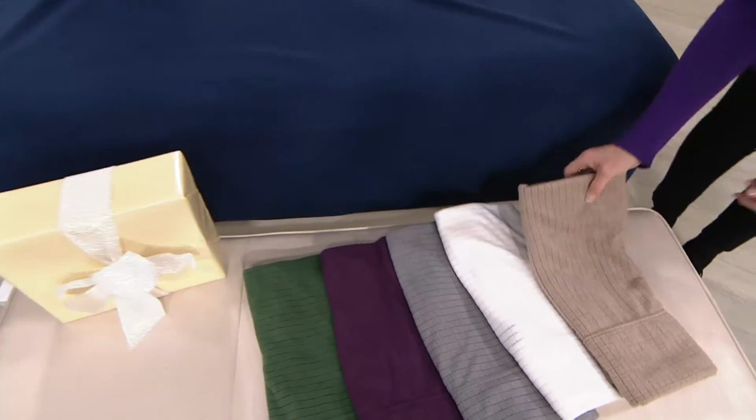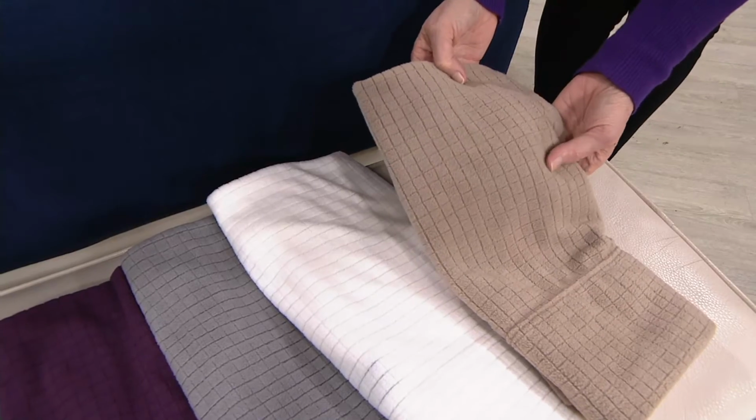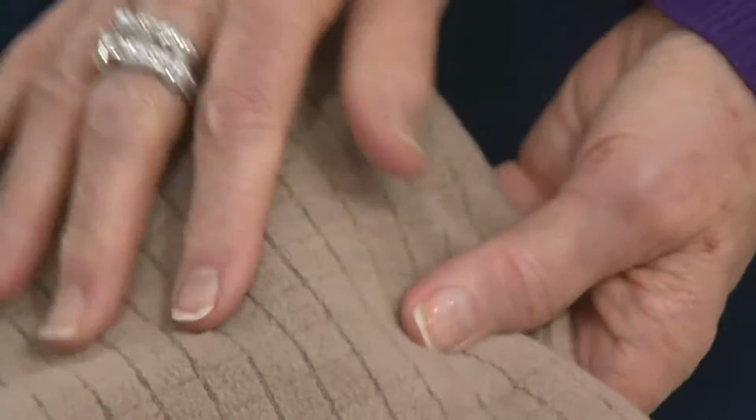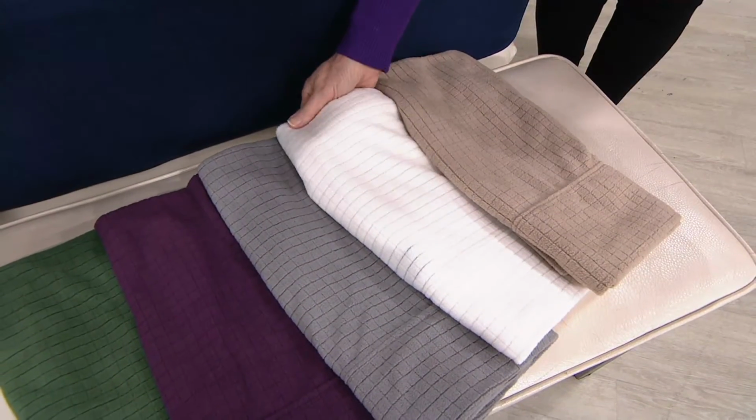This is the taupe, and you can really see the grid pattern, and this is something new for polar fleece. We've been able to create this beautiful grid pattern. Fabulous texture. I really like it. So this is the taupe. This is the cream. Look at that color. Isn't that luscious? It's beautiful.